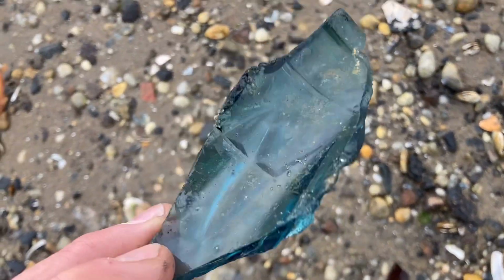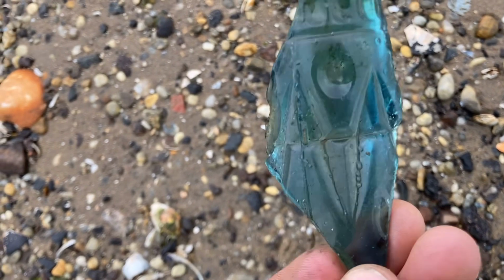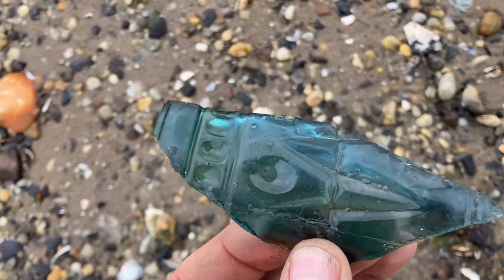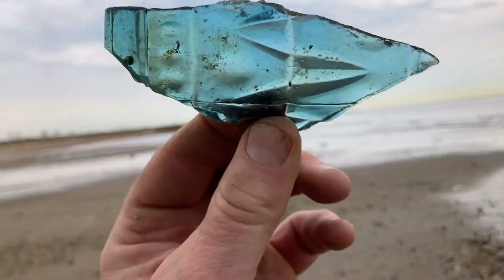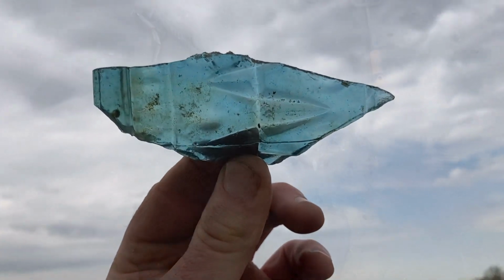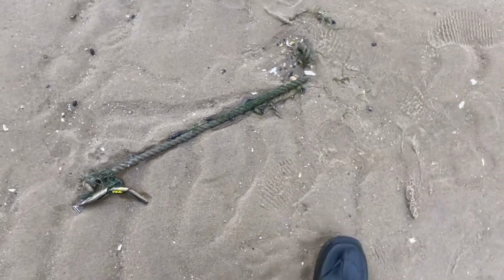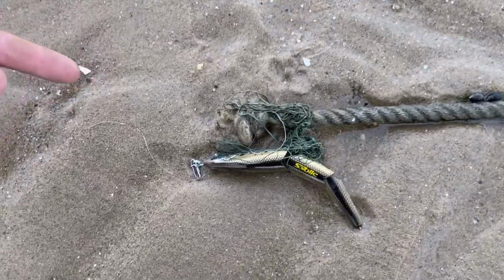That would have been something. Doesn't look particularly old, but a nice shape. Nice design, great color. There's my sun. There's no sun out here yet. I'll take that. And with fishing season starting, this is an obvious structure someone's gonna get hooked on.